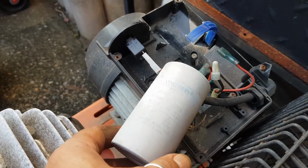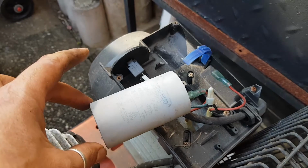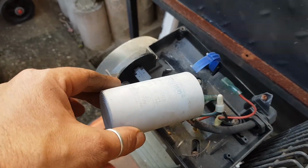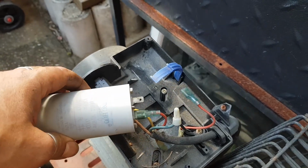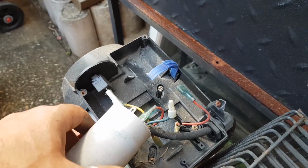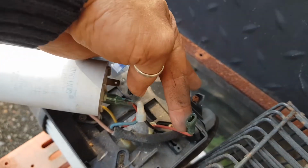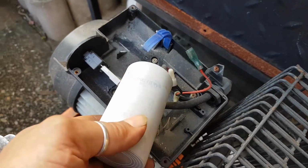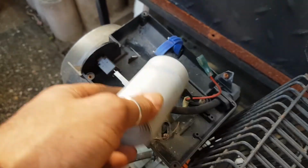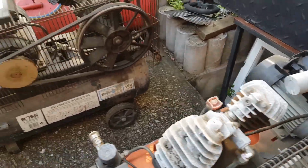Not just that, I will be taking measurements. I will be making sure that the capacitor that I buy is physically the same dimensions so it can fit in here. Okay, and it looks like this has come off again. That spade bit's come off again, so I might have to squeeze those together and make that a bit tighter. But yeah, a 50 UF microfarad capacitor, guys, is what I need for this machine, and I reckon it'll be apple pie. So there you go.